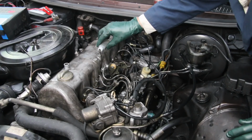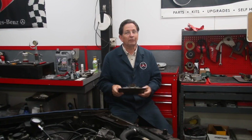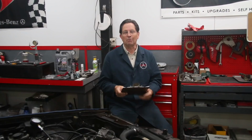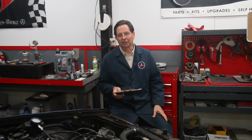Look at that compression again. Here I'm adding engine oil to the cylinder and letting it sit for about 45 minutes. I'm turning it over to blow the excess out, but look at how quickly it came up to 400 PSI, just adding a small amount of oil into that number 3 cylinder. So that was really a good indication to me.